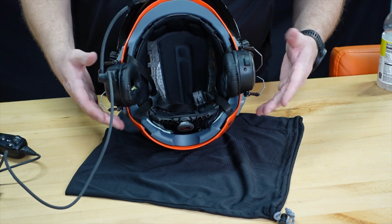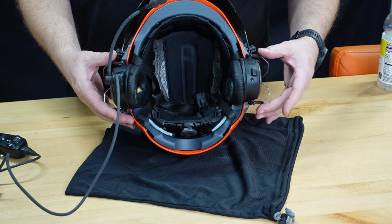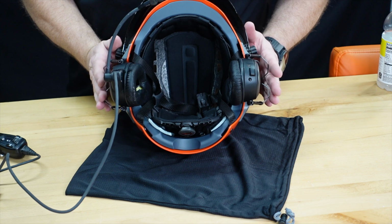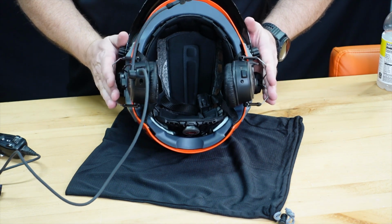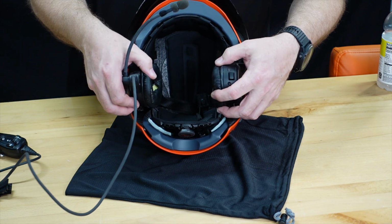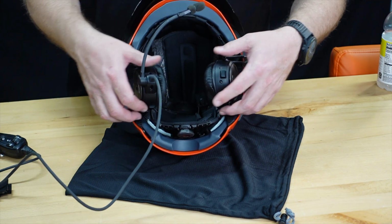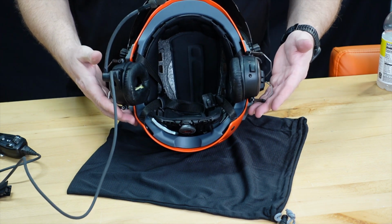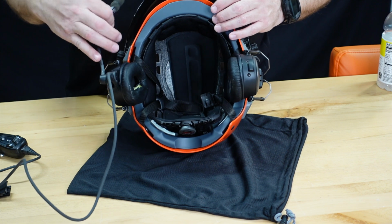And again, here's that spring action. So you put the helmet on with the ear cups out like this, and then once you get your helmet on, you just push the ear cups in. I know that sounds like a big pop, but that's what they're supposed to do. Then they seal right up against your head, nice and tight. And just the opposite, when you pull them out, they go like that. You take the helmet off. You can adjust your mic wherever you want to go.